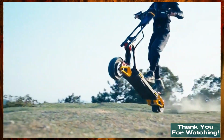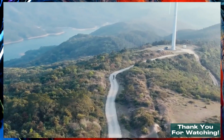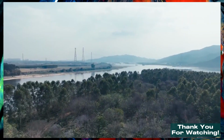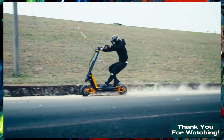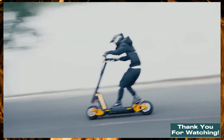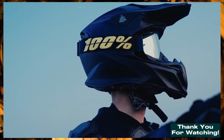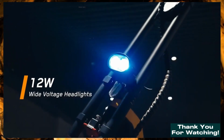InMotion RS. Meet the ultra-high-performance e-scooter, InMotion RS. It's a beast on wheels, equipped with dual 2000W motors that provide high speed and excellent torque. With a maximum range of 75 to 100 kilometers, it's perfect for those upward slopes and thrilling rides. The scooter features high-voltage headlights, durable tubeless tires, and a sleek design that makes every ride an adventure. It's not just a mode of transport, it's a lifestyle.